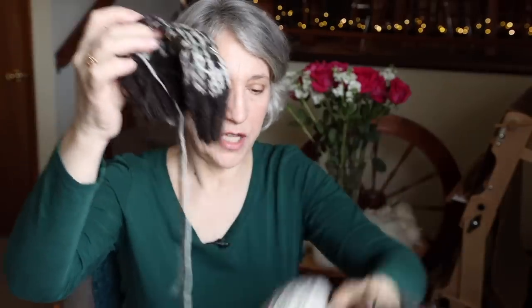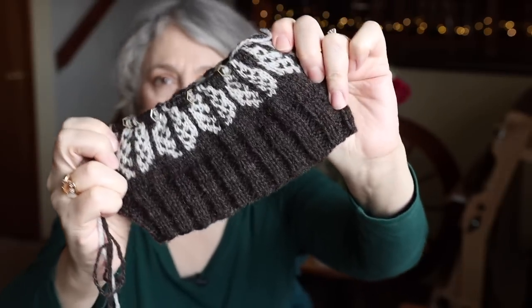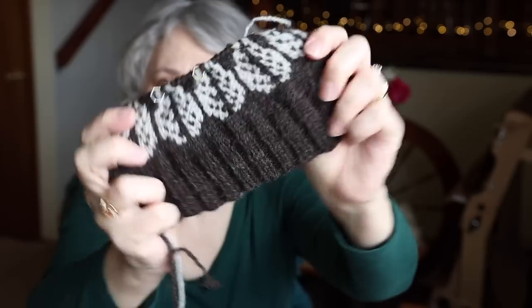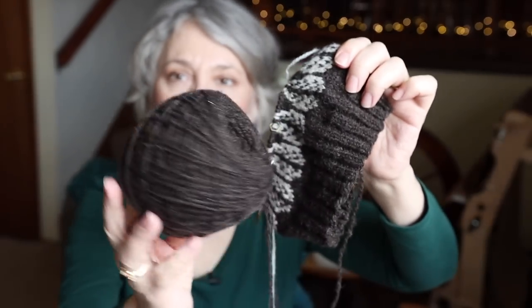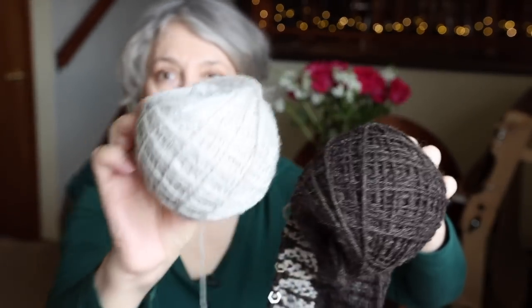And then the other thing I've been working on is a swatch cap. So I just wanted to test out the color work for Jennifer Steingass's Arboreal Jumper. So this is the hand-spun CVM, 100% CVM. This is a dark brown-black. And then this is a gray.